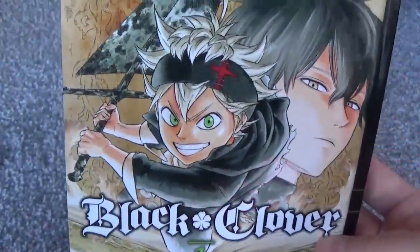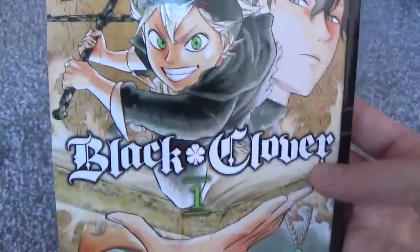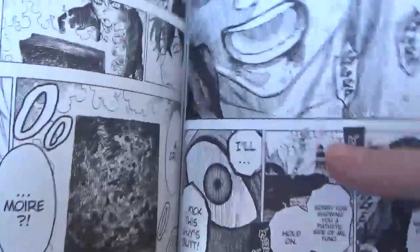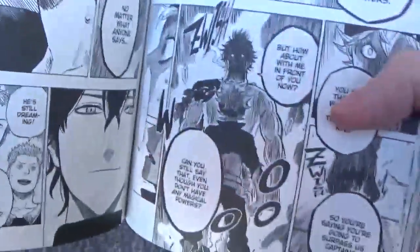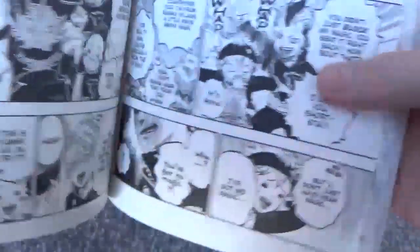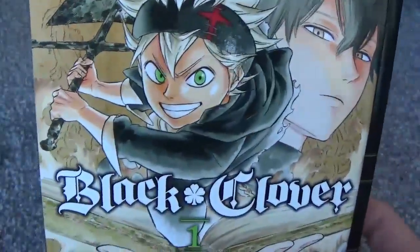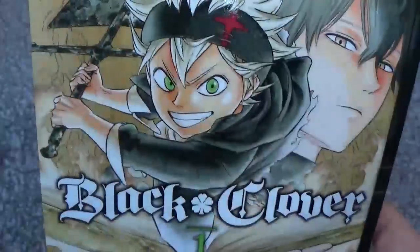I have read it, and you know what, I think it's going to be one that I continue. At some points I thought the writing is a little childish, but I don't really know what to say. I guess I'll have to read more of it, but I do like some of the art style, but some of the little scenes that they do have me cringing. But then again, it's a good series when you cringe a little.